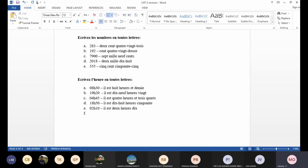Even if the timing is mentioned like this, you will be writing it like Il est trois heures. It's 3 hours. Il est trois heures vingt-cinq. It's 3 hours 25. You've got to mention whether it's du matin or du soir. Here it's PM, so evening, du soir. Il est 3h25 du soir.